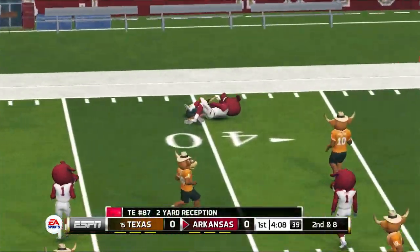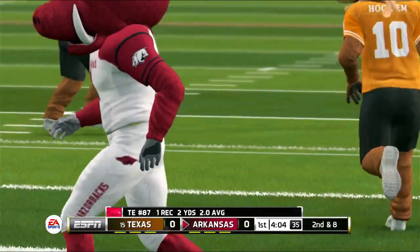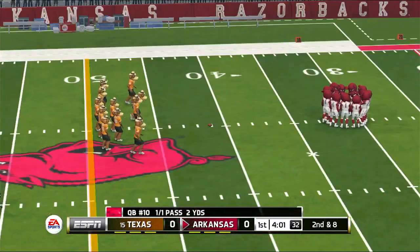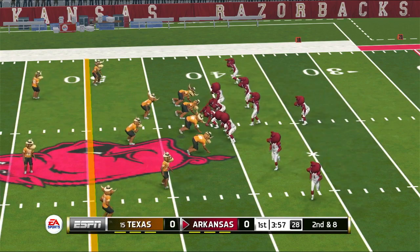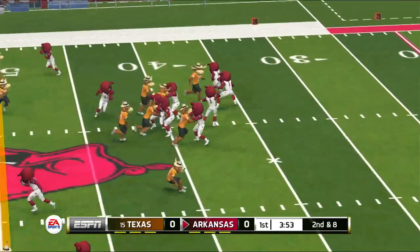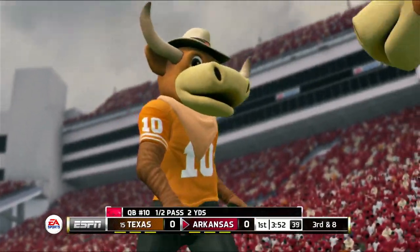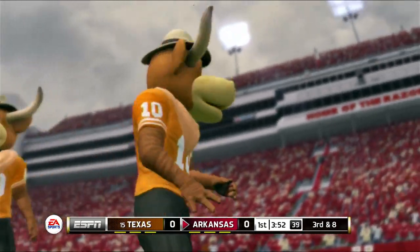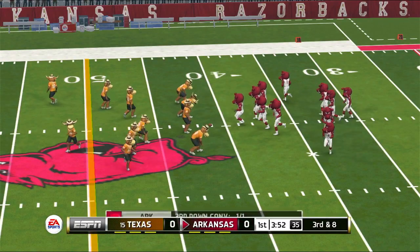Caught, and he's hit immediately. That's good for 2 yards. That makes it second and eight. Just throws this one away. And once again, they'll come to the line trying to convert on third down.